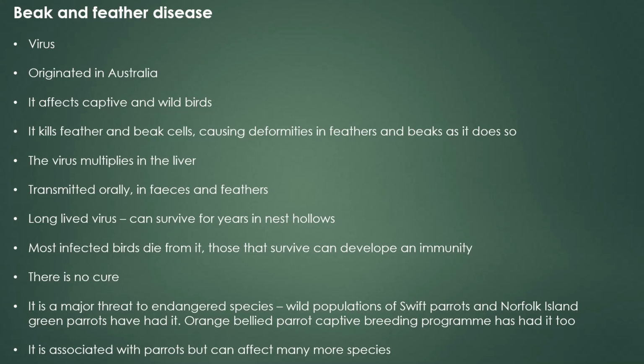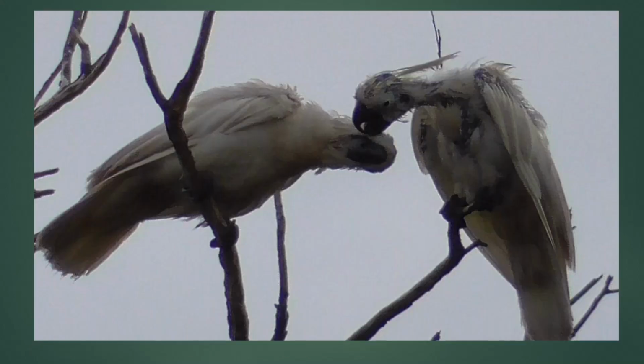They've had to go through some of their populations. And I believe the orange-bellied parrot captive breeding program has had it go through there as well, and someone correct me if I'm wrong, but I'm pretty sure I heard this. So it's a big threat to birds that have very small population numbers. And it is mainly associated with parrots, but a lot of other birds can get it as well.